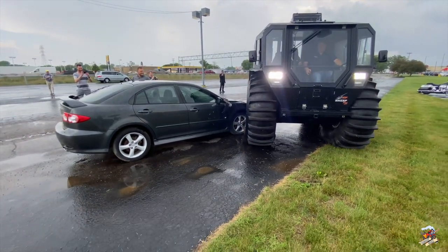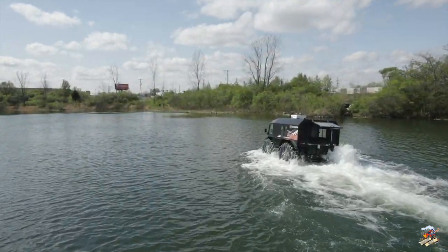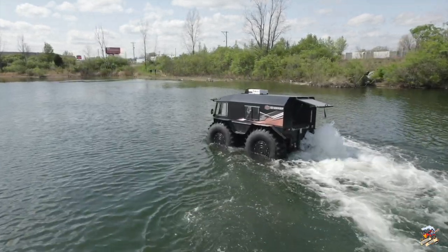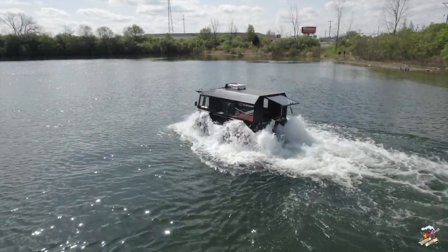Trying to run over a car with a Sherp turned out to be a little more difficult than everybody thought, but anyways, it was just awesome to be out here with this machine today. As far as the steering goes, that's done with brake levers. These operate a lot like a skid steer loader, so you pull the lever back, you hold the brake on the one side, that stops the wheels, and the other side brings it around.